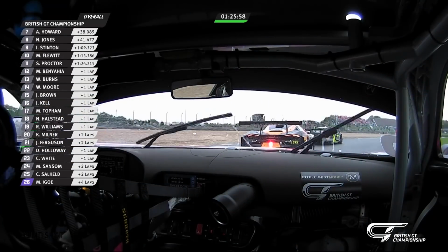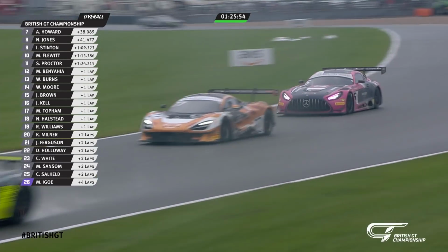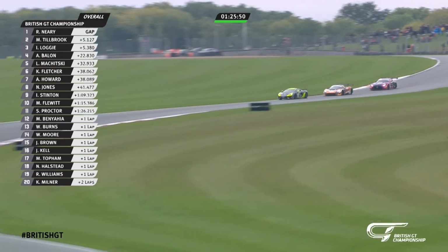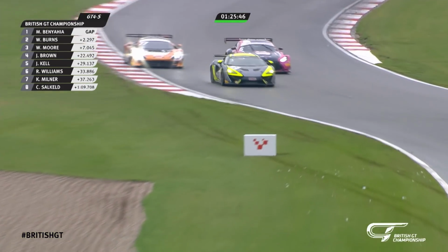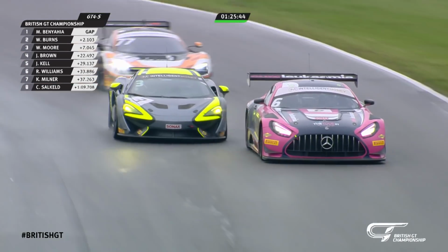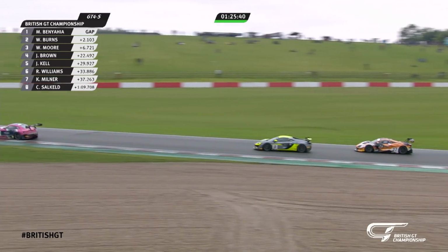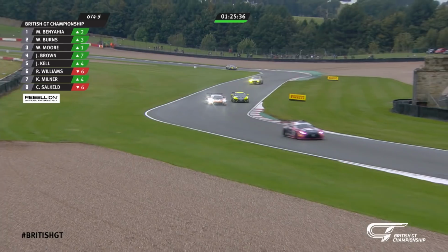Through the right-hander at Redgate they go, and they are about to put a lap on the GT4 leader. That GT4 lead gap coming down as well. So Will Burns, I should say, is catching Michael Benyaya, and now Morgan Tilbrook runs wide, and this is Loggie's chance, goes to the outside, almost has contact with the GT4 leader. That was a bit scary, but Loggie has gone through. That was exciting. Definitely, and it looked hard.